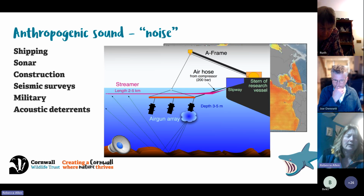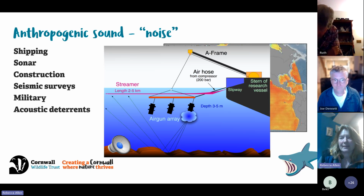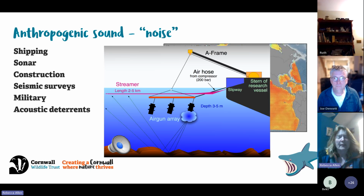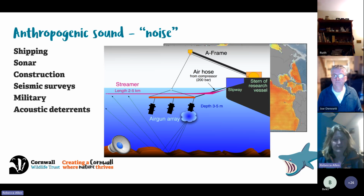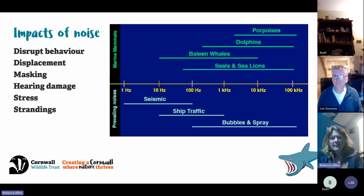We also have sonar from shipping. We have military activities, including really loud sonar in some cases and explosions. And then there are acoustic deterrents which get put on premises where we want to keep animals away from. Things like fish farms can use acoustic deterrent devices. There's a whole source of noise out there. And the impacts of that noise on animals are quite varied.